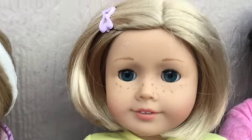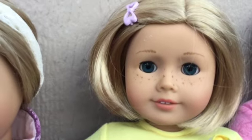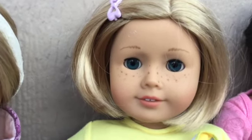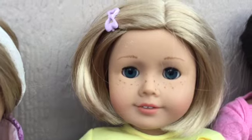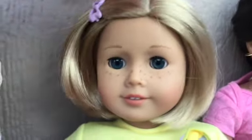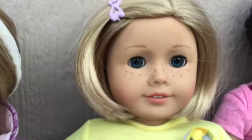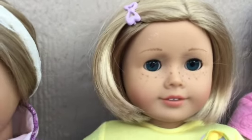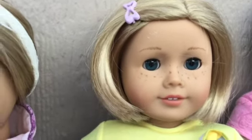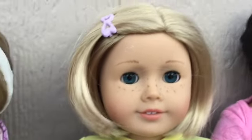And now for Kit, I think I got her in 2014 or 2015. I'm not quite sure when I got her, but I just opened her in my hallway. So that's Kit, and the next doll I'll tell you about after this quick ad.